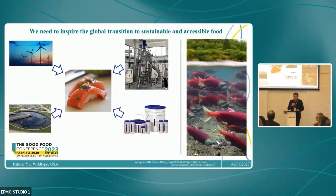And in addition to the scientific advancements we have been able to make, we have to remember there are people working hard day in, day out to defend our environment every day. And at Wildtype, we feel very proud that we played a very small part in helping to secure this amazing space in Alaska called Bristol Bay. That was the home of the largest fishery for sockeye salmon.